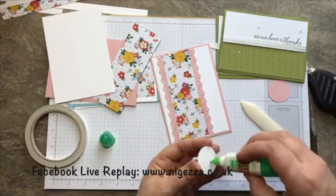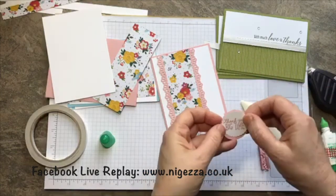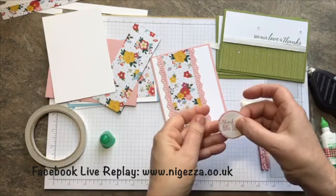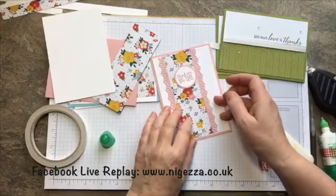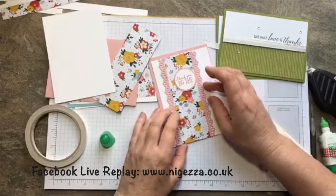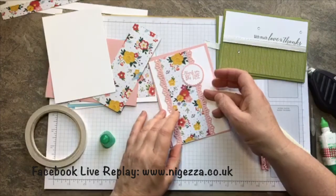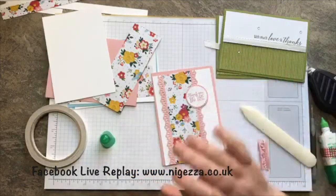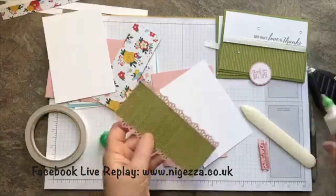Back to that. So I might not have time to do the balmy blue. Do the balmy blue. Oh, not very big that. I'm thinking it needs a bigger sentiment really for that strip. Don't like that. I'll stick this on, might do something different.